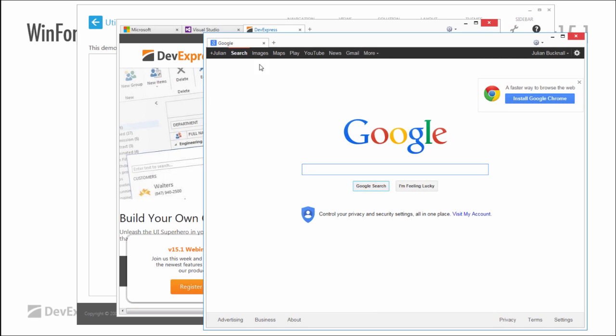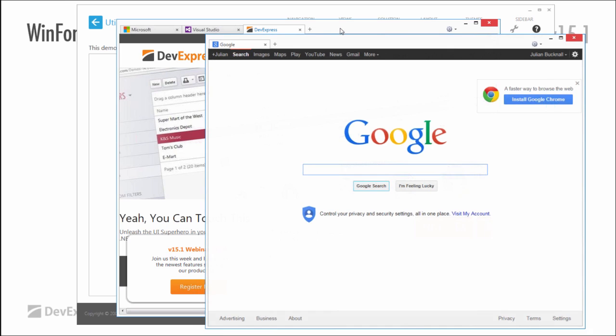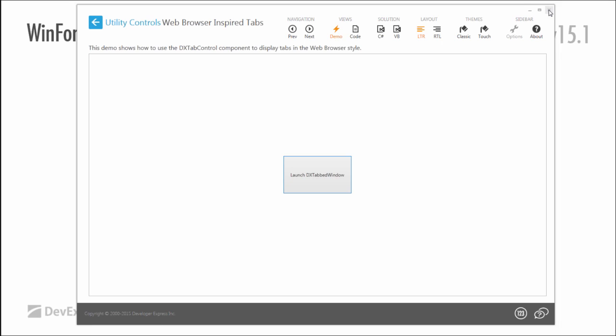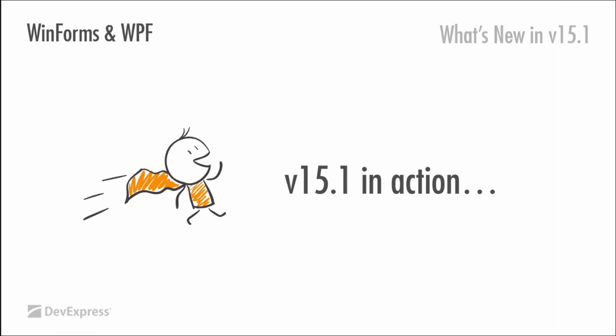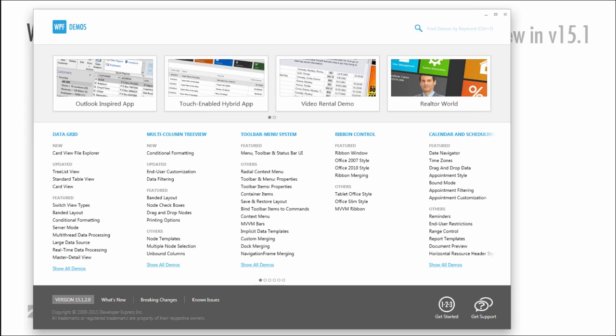So this new browser-inspired tab control does all of that. And of course, if you really want to drag it back, we can drag it back and the window disappears. It has no more tabs in it. So very simple to demo, very nice for your end users. They will understand it completely, intuitively. So that's the browser-inspired tab control. I just managed to remove the application, just drag it back. I apologize about that.